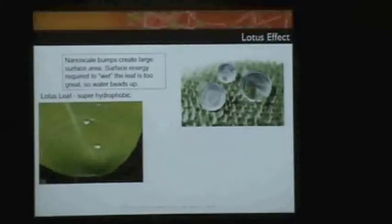And what that does is it increases the surface area per projected area. So in order for the water to wet that, in order for it to spread out on it, it has to touch much more surface area than if it was just flat. Water doesn't like wax or oil, so it actually will bead up and levitate on top of the surface.